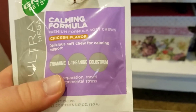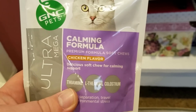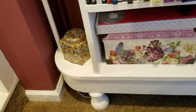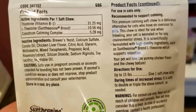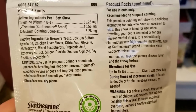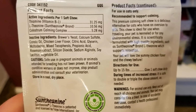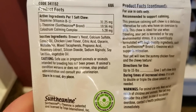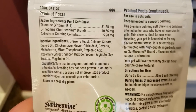You get 60 chews, and I give her about 2 to 3 a day, just depending on how much the other cat's bugging her. If you guys want to see what the ingredients are, you can pause the video and read that, but it's got basically brewer's yeast, calcium sulfate, canola oil, chicken liver flavor, citric acid, and a bunch of other ingredients that probably shouldn't be in food.